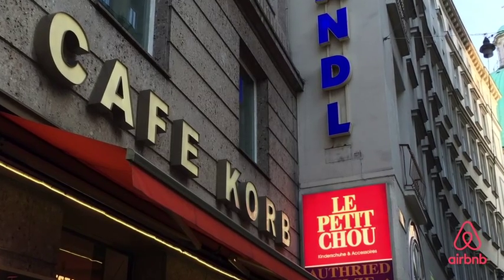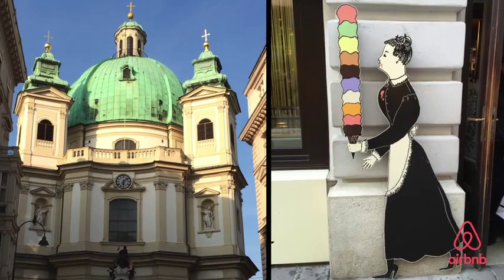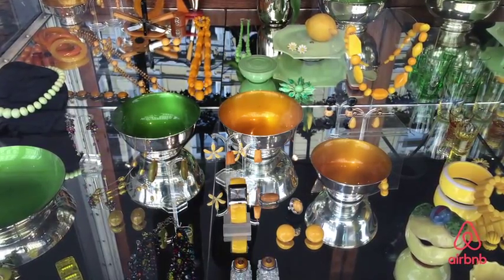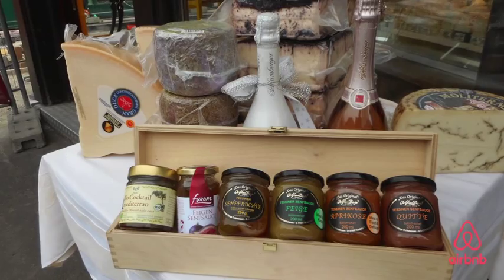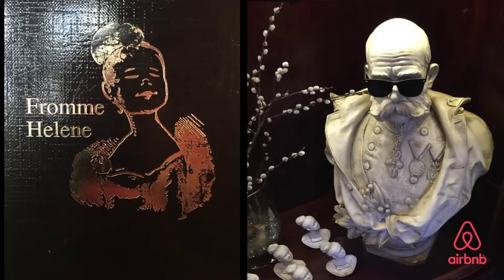We sadly passed by more coffee houses like the famous Café Korb, Demel Ice Cream right by the Dom, and window displays full of amazing fine china and jewelry. The nearby Naschmarkt is also a must-see with its artisanal farmers, vinegars, mustards, handmade pastas, and so much more.